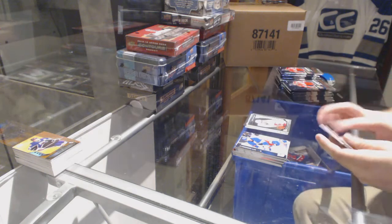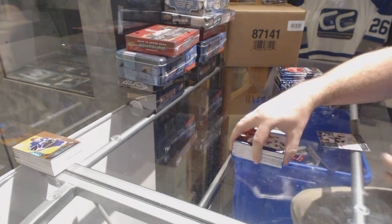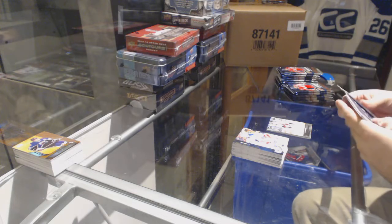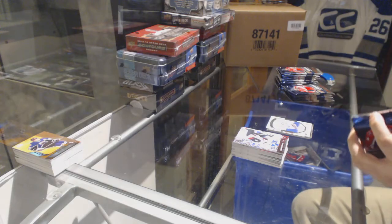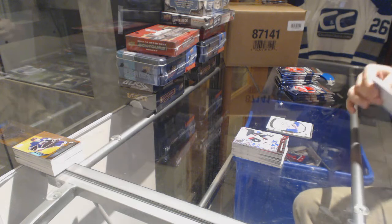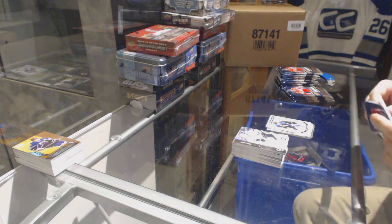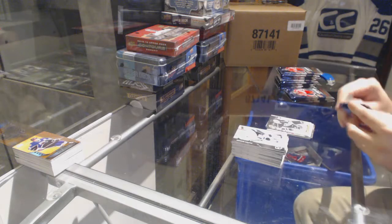Andreas Athanasiou, marquee rookie rainbow for the Red Wings. We've got a Young Guns for the Arizona Coyotes, Louis Domingue. Bebo portraits for the Maple Leafs. Mikko Rantanen, marquee rookie for the Avalanche. Milan Lucic for the LA Kings canvas.